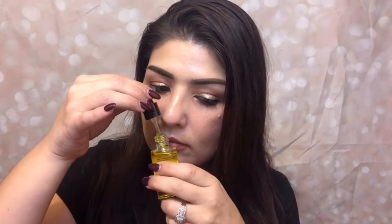And I'm curious about the scent. It doesn't really have a scent, so that's good for anyone that's possibly sensitive. It literally just smells like an oil would smell, without much of a scent.